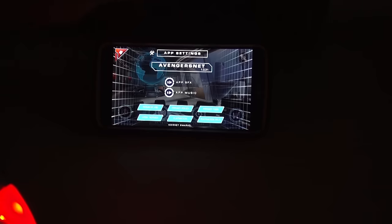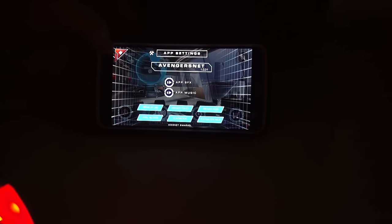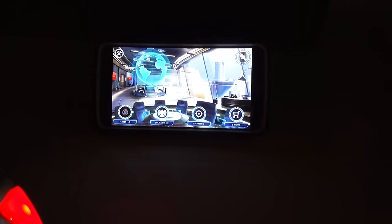App settings, let's see. Oh, I'm in the settings. Music and sound, okay. Database. Heroes, villains, enemies. Alright, so let me figure out if I can connect without an account. I'll have to come back. But at least we've seen it so far. So, give me a few minutes.